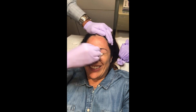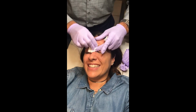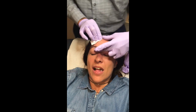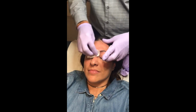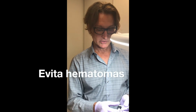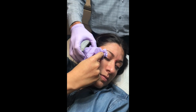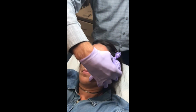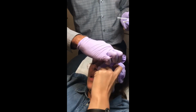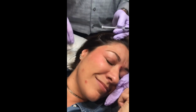Sorry. Okay. If I seem rough, it's because I have to be. Okay. You need to put a certain amount of pressure to make this work. But the ice does two things. It makes it more numb, and so it doesn't hurt, but it also causes the vessels to shrink, called vasoconstriction, so less chance of a bruise. Okay, so even if you use numbing cream like she did, the ice can still help. So ice this. Can you hold that there? Sure. All right, we're going to come across here. We're going to alcohol this area.